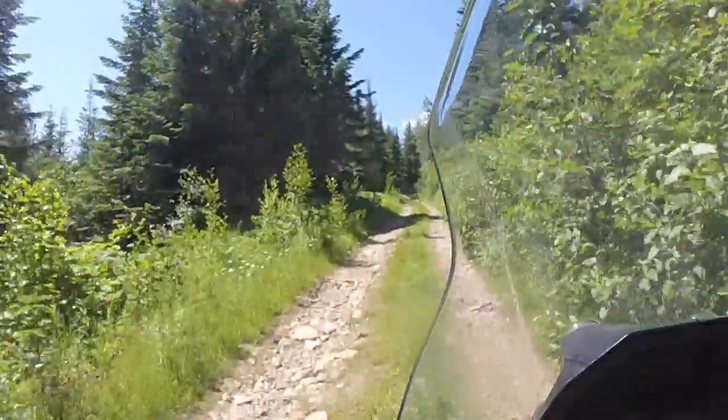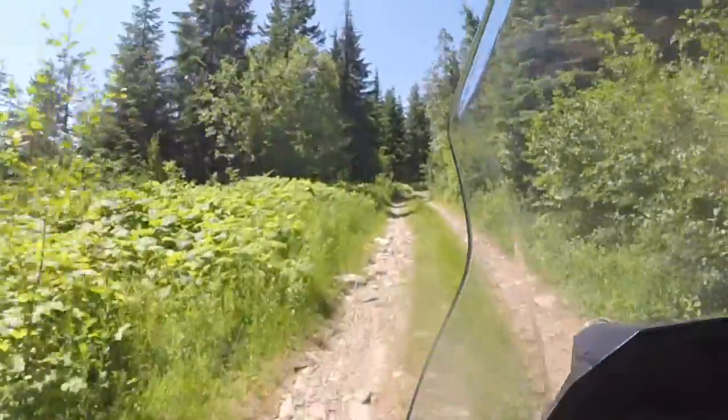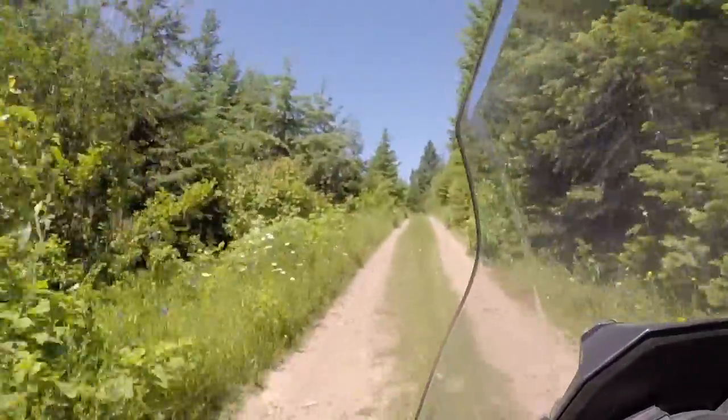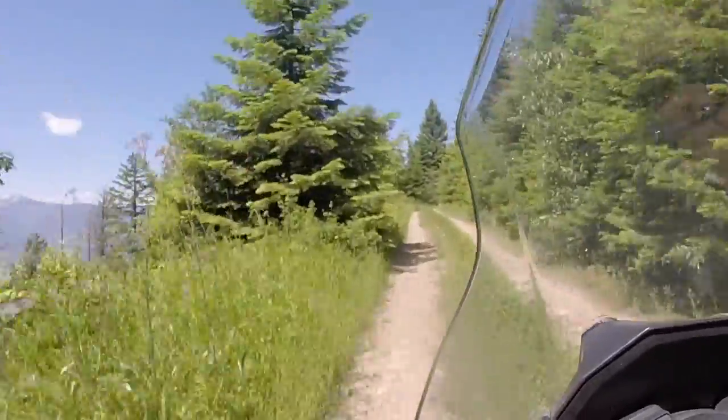This is the back road up the south side of the mountain. We went up this side and then rode down on what would be the northeast side of the mountain, so it's a bit better road. This one was a whole lot of fun though. Really enjoyed riding up it.